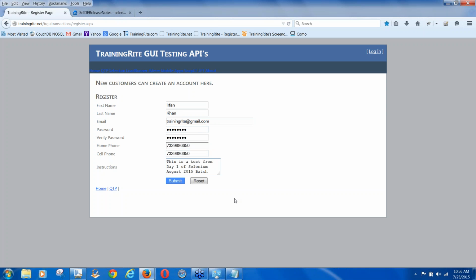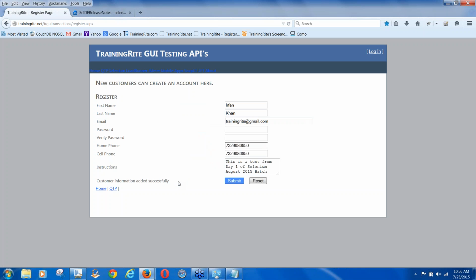So I did enter some of the details, and I'm gonna hit submit. Right. And what I expect right now is it should be able to add this. So I'm added with this number, right? And whatever password I've used, I've been added to basically this system. So let me come back and log myself in.